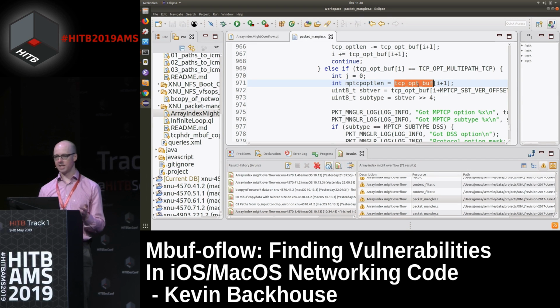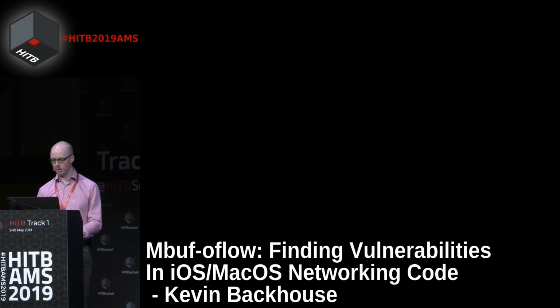So this is attacker controllable. You can send a network message over Wi-Fi with whatever you like in there, and it's going to read it directly out of there into MP TCP option. And in fact, the way that they've declared this, they've declared it as char, so it's a signed number. So you can actually make this thing signed if you feel like it.